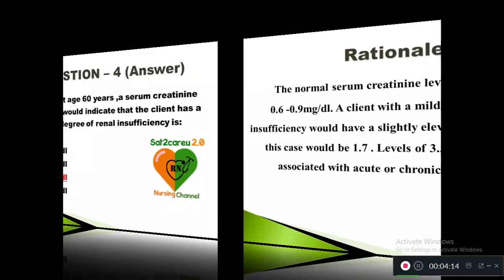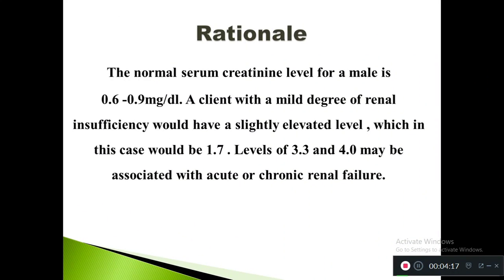The rationale: the normal serum creatinine level for a male is 0.6 to 0.9 milligram per deciliter. A client with a mild degree of renal insufficiency would have a slightly elevated level, which in this case would be 1.7. Levels of 3.3 and 4.0 may be associated with acute or chronic renal failure.